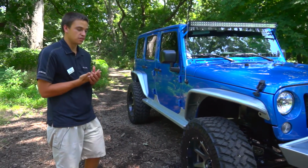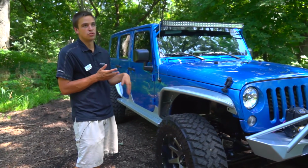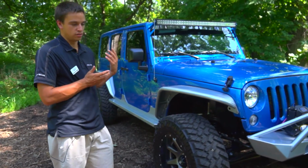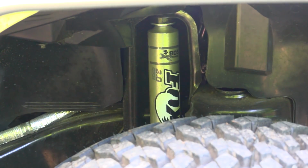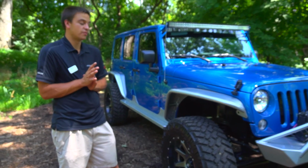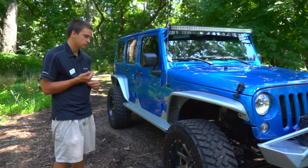They are hooked up with Fox shocks. So when you go to BDS, the standard kit's gonna come with the BDS shock. You can then upgrade to a Fox shock. It's nice to have the Fox shock on there. Fox has been doing it for a long time. They provide a really nice ride for these lifted Jeeps.